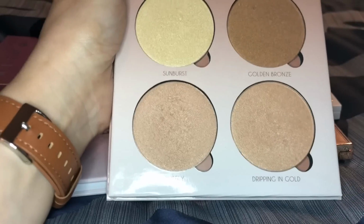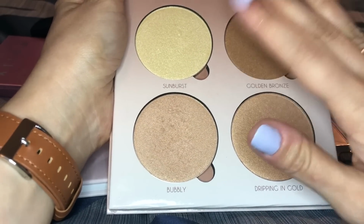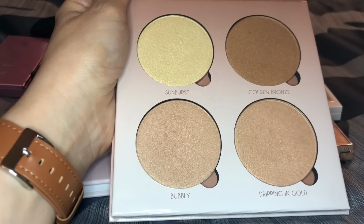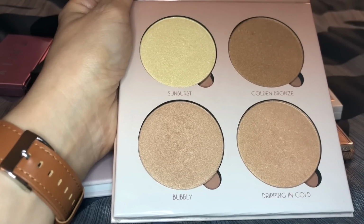You can kind of tell just by looking at this that these shades, especially this one, are too dark for me. This one is a pretty good shade for me. This one also works well, but these two I don't. So that's the only drawback to some of these palettes, is that you maybe aren't going to use every single shade. So you have to kind of decide if it's worth it.